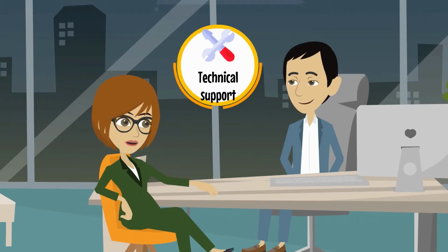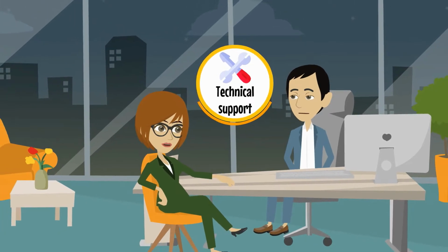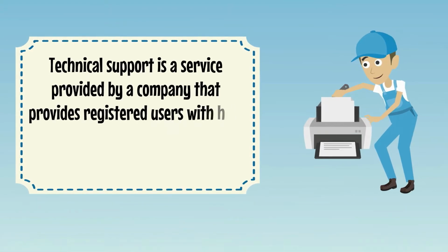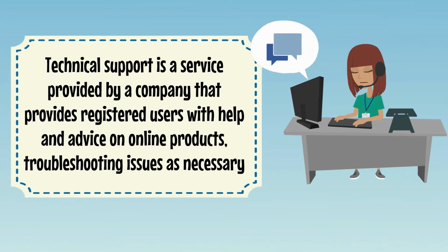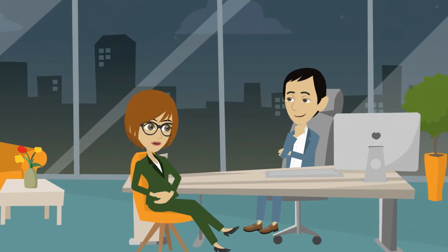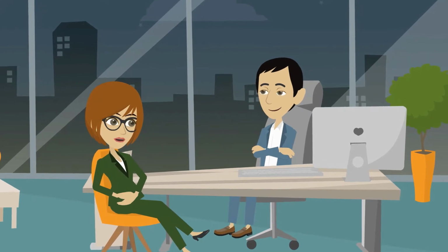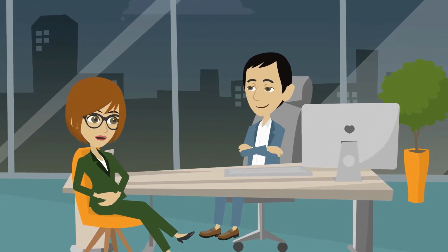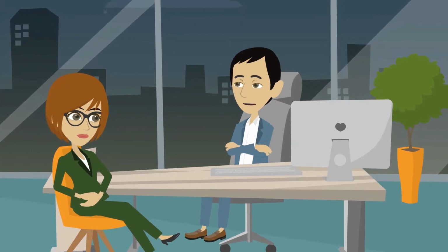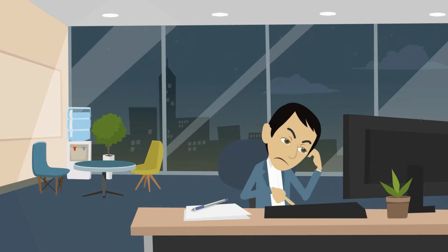Right. Now, are you familiar with the term technical support? Troubleshooting when there are computer issues? You've got it. Technical support is a service provided by a company that provides registered users with help and advice on online products, troubleshooting issues as necessary. Often, there will be a technical support team to assist internal employees as well as customers. Sometimes, these functions are divided between two teams. Definitely critical. Computer issues can be so frustrating. Spending time investigating these or attempting to navigate unfamiliar software is unproductive.